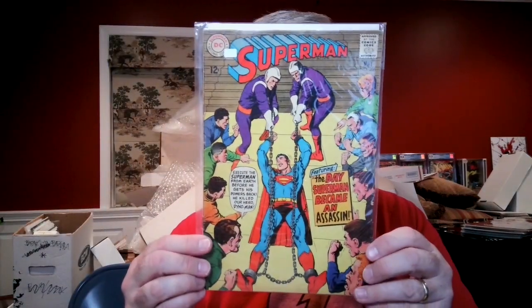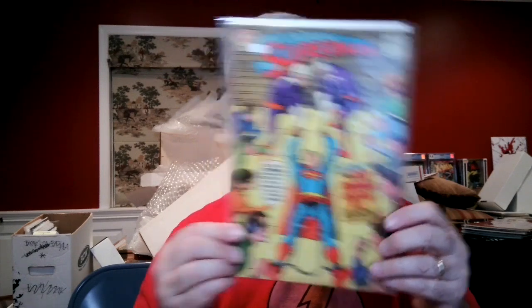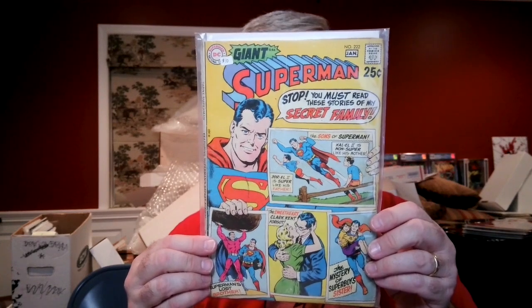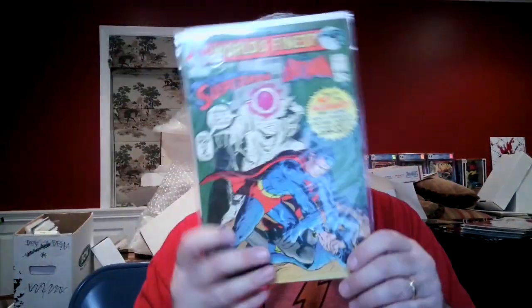Superman 206. I believe that's Neal Adams. A little bondage cover there, I guess. 222, 80-page giant. World's Finest 191. And World's Finest 202.